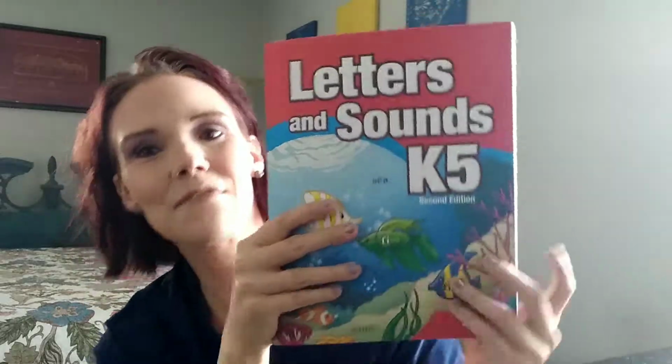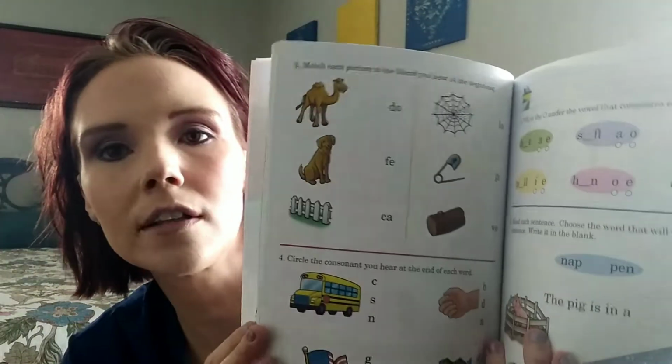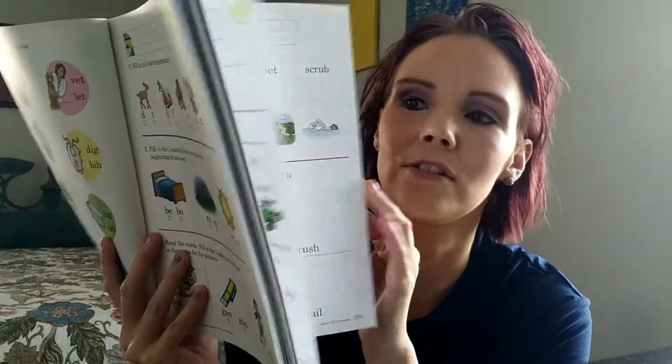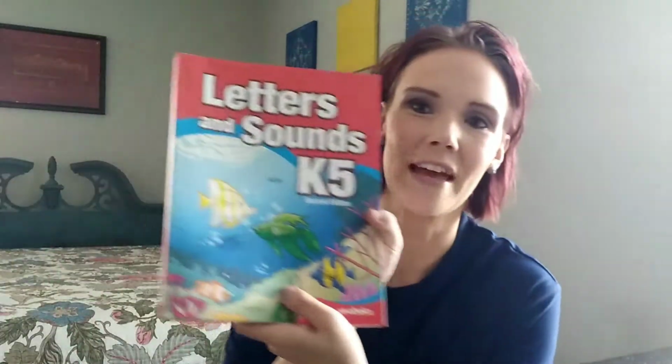Letters and Sounds K5. This is the kind of thing you'll do. You'll do the consonant blends. You'll do all kinds of stuff. There's some coloring. It's just what I love about it. It's just so colorful. And I love the coloring pages because it gives him something to color while I'm helping my daughter that's in first grade. So that's our first book, the Letters and Sounds.